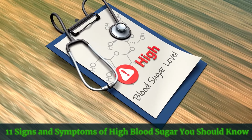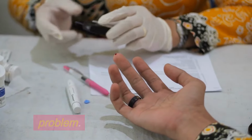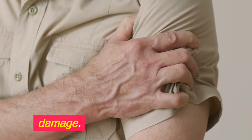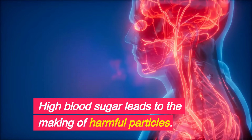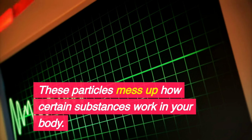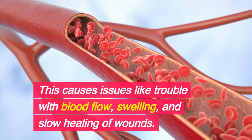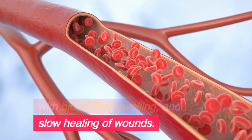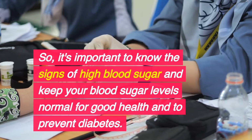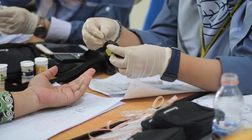11 signs and symptoms of high blood sugar you should know. High blood sugar is a big problem. It can cause heart disease, heart attack, stroke, and kidney damage. High blood sugar leads to the making of harmful particles. These particles mess up how certain substances work in your body. This causes issues like trouble with blood flow, swelling, and slow healing of wounds. So, it's important to know the signs of high blood sugar and keep your blood sugar levels normal for good health and to prevent diabetes.